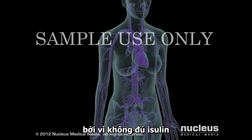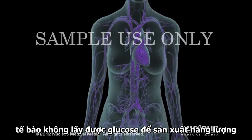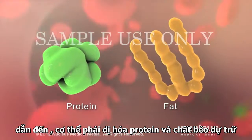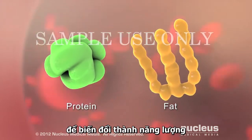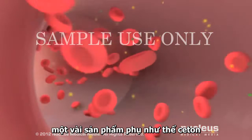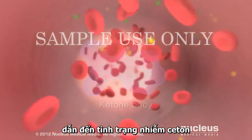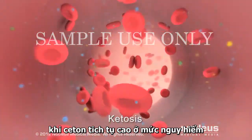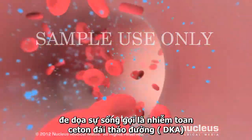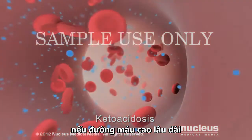Because you don't have enough insulin circulating in your blood, your cells can't use glucose for energy. As a result, your body breaks down your fat and protein stores as an alternative source of energy. As fat breakdown continues, certain byproducts, known as ketone bodies, accumulate in the blood, resulting in a condition called ketosis. When ketones build up to dangerously high levels, a life-threatening condition called diabetic ketoacidosis results.